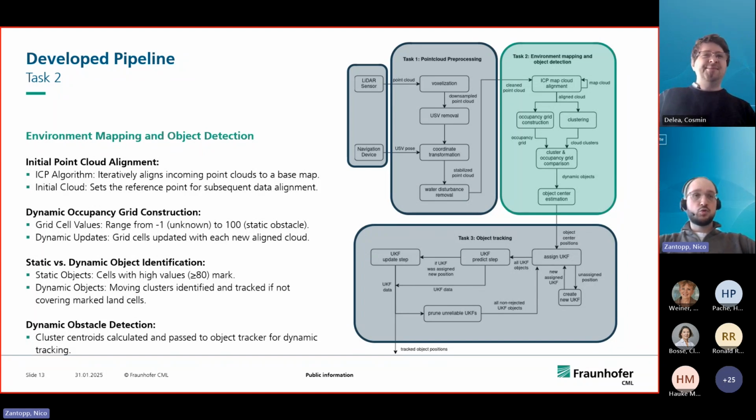And then we have two stages where we create an occupancy grid. It's basically a two-dimensional grid where we can give each cell a value, and each cell is a prediction if the cell is a static obstacle, a dynamic obstacle, or if it's unknown. And on this occupancy grid, we perform a clustering, and then we compare the old and the new clusters to make a prediction of each cell to get an estimation if it's a static obstacle or a dynamic obstacle.